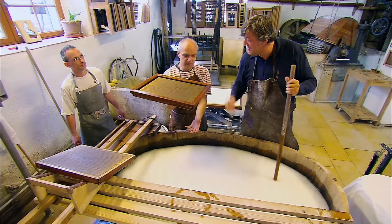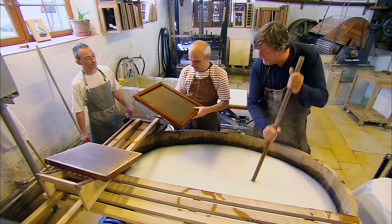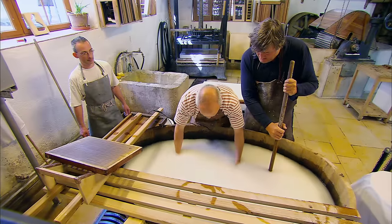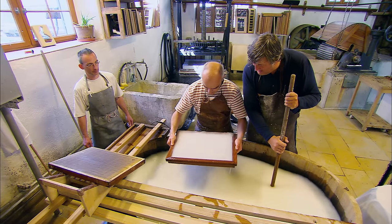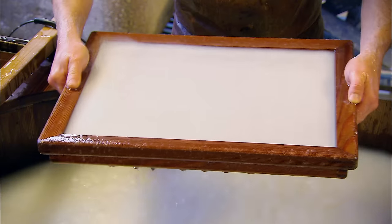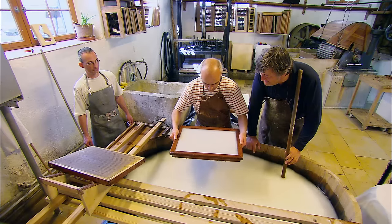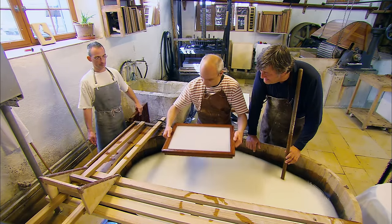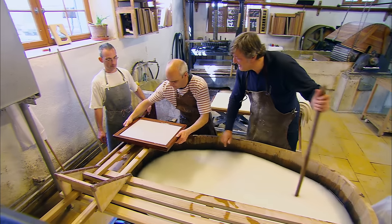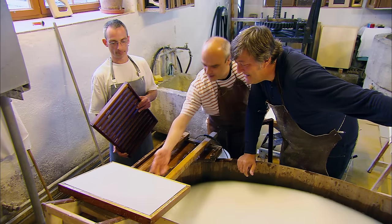Right, the sieve. So this is what now happens. Let's make paper. We go in like this, turn it, and come up, shake it a little bit, so the water goes down and the fiber rests. Goodness me. And so we are ready for the next.